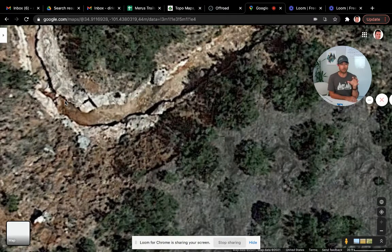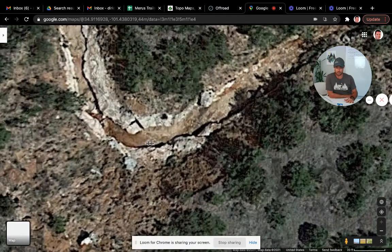On the parts that are really bad, we will have some bypasses, but this is going to be a black diamond trail, right? So this is going to be one of those trails that you're going to have to have some equipment for. You're not going to want to run just any stock four-wheel drive on this, right? But there will be some bypasses that will get you past some of these spots.